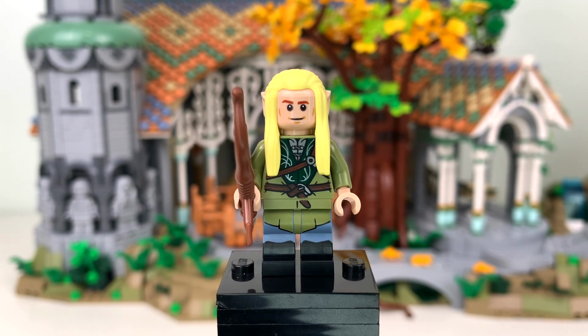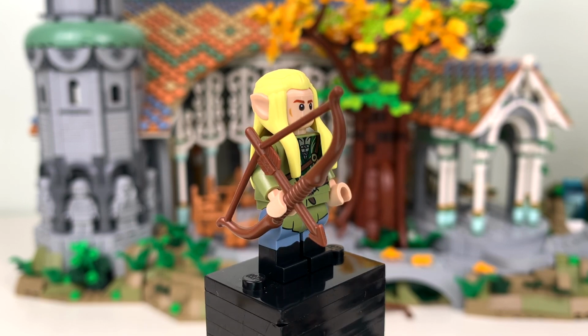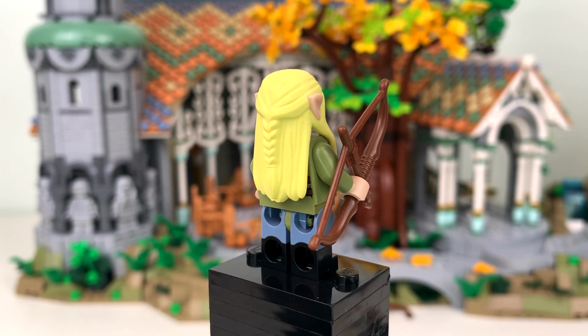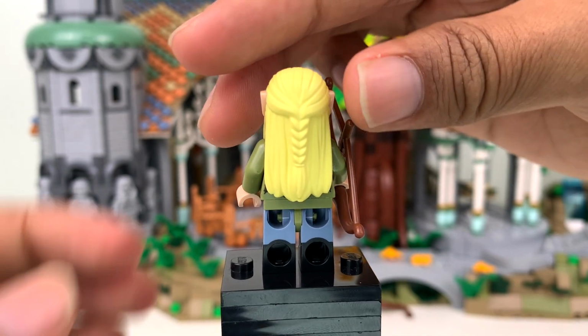Don't love the face print. That's just reused from young Han Solo. It works well enough for Legolas, but there are so many new face prints. I just wish that he got one too. He is using the same old bow mold, and then he does have the new elven hair mold, but I'm going to talk about that more with some of the other figures.